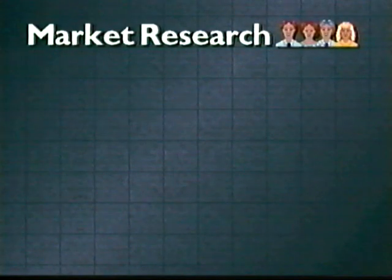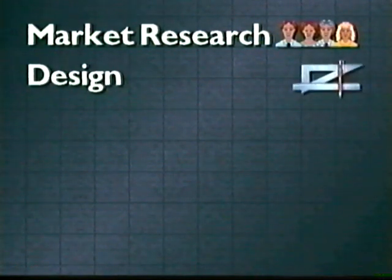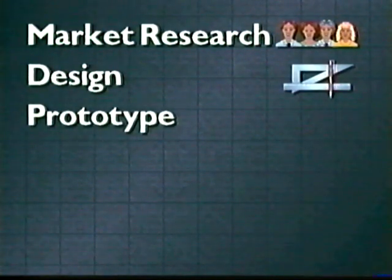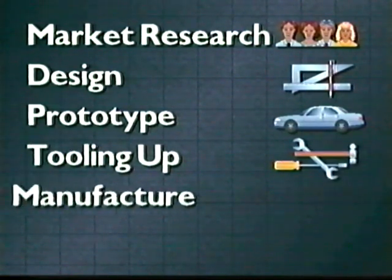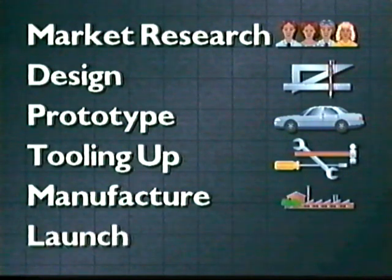First, there's market research, design brief and design development, making the prototype, tooling up for mass production, manufacture, and finally, the launch.